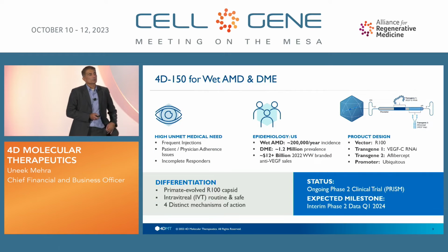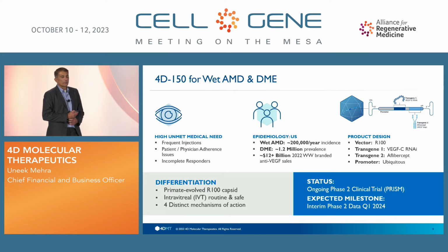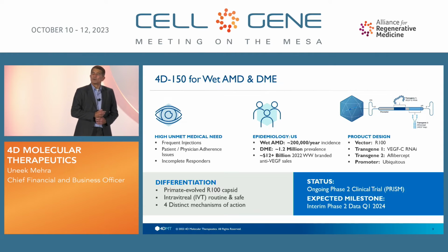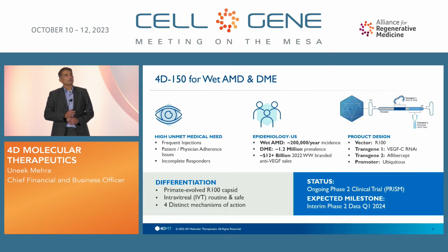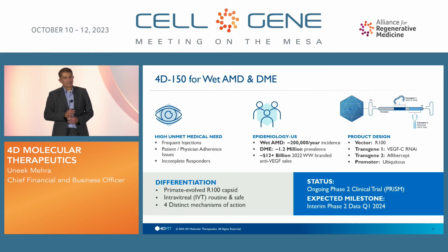So let's walk through in brief 2 of our lead programs, and I'll give you a little bit more on it. 4D-150, which is for wet AMD and DME, pretty large scale population diseases, high unmet medical need. There are VEGF treatments currently on the market, but the treatment burden is clearly an area of unmet need given the high number of doses required, as well as potential adherence challenges in regards to patient needs.